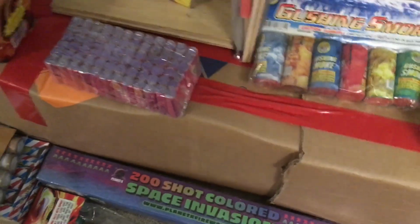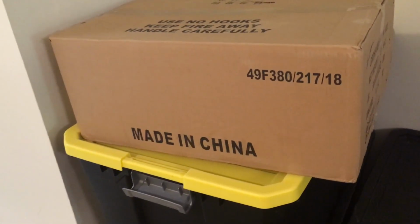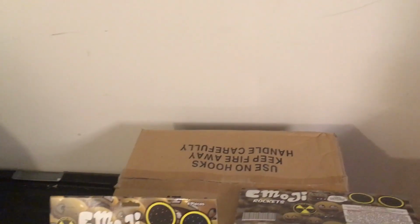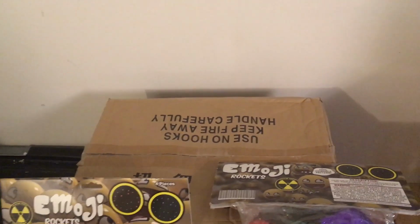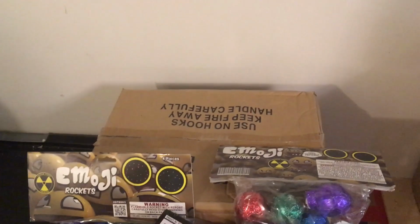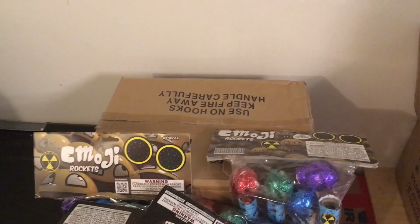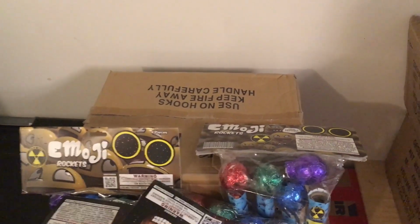And let's see, what else am I missing? Oh, okay, in this box here is Ultimate Decimation, 100 shot, with tourbillons in there. And then hiding back here is a box of shells, which are German Shepherd shells. Next to the Fantastical, they are probably my favorite shells. What I love about them, besides their performance, is that the lift charge is really good. So they get way up there, and those suckers just launch right out of that mortar tube.